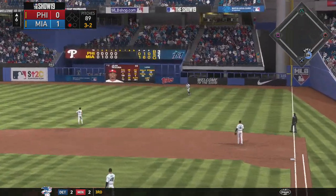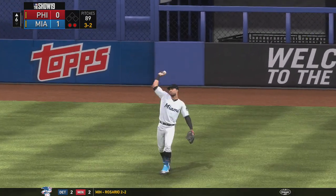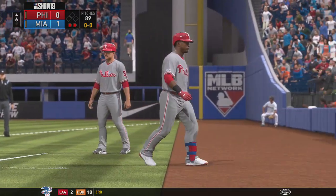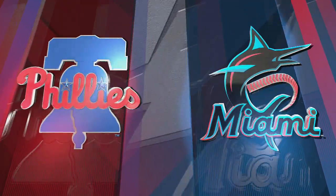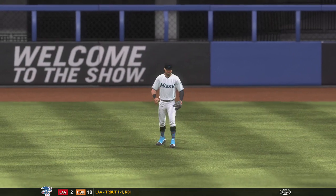Takes this the other way to right, but he'll barely have to move out there in right as he hauls this one in for the second out. Boy, talk about hitting into some rough luck. That was an absolute bullet to the outfield that gets caught, and he would have represented a tying run.